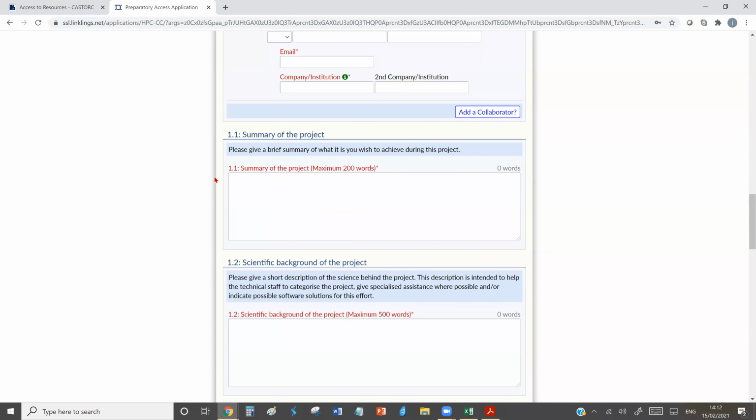Summary of your project. Please give us a short introduction on why you need the access. As an example, you will write, I need some time so I can carry out benchmarking on my code and get the scalability plots that I need. Or I need some time because I am developing my code and I would like to see how it will run on the system, and so on. Again, it's not long, it's about 200 words, which is a couple of paragraphs.